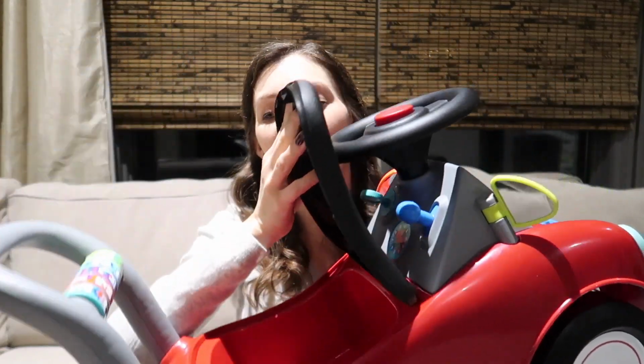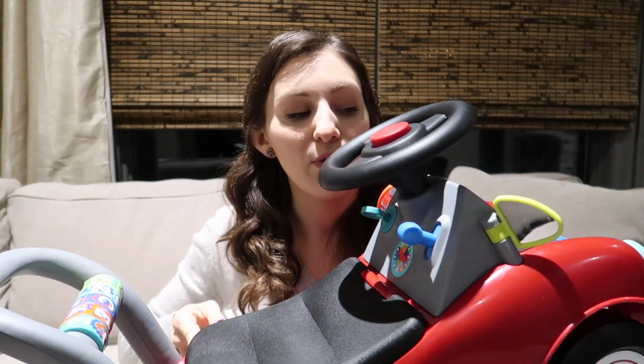It has storage on the inside, and then all throughout the entire car there's different things that he can turn and flip open and closed. And another thing I selfishly like about it is that it doesn't light up or make annoying sounds or anything like that, so they can entertain themselves without all of the lights and sounds. So those are kind of all of the things that Owen really used in the 6 to 12 month range.